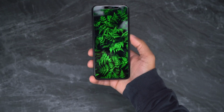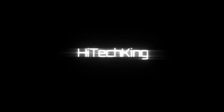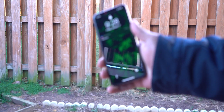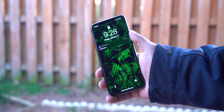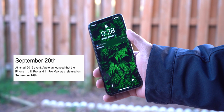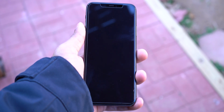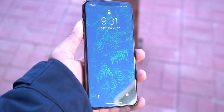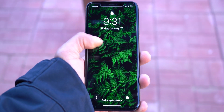The iPhone 11 Pro Max is kind of a perfect phone. Let me explain. I've been using the iPhone 11 Pro Max ever since it came out. I actually got it the first day it was released to the public, which was back on September 20th, 2019. It is currently January 18, and I can happily say that I've had a great experience using this phone.